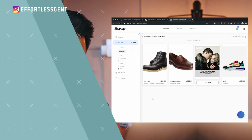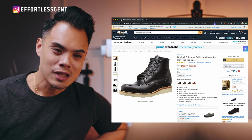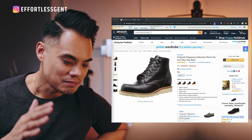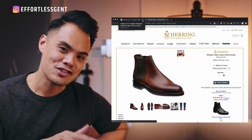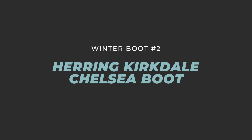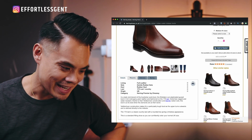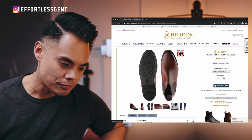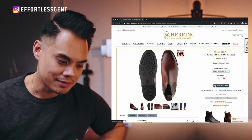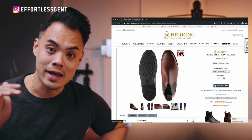Okay, boot option number 2 for winter, if you have to walk through the muck and the disgustingness, but you want to dress up a little bit, I suggest these Chelseas from a brand called Herring. This is from their house line, and it is the KIRKDALE Chelsea boot. It does have a rubber sole. I believe it's a day-night sole. Yes, it is. So it does have a nice grip to it at the bottom, so you're not going to be slipping and sliding a lot like you would if you had a leather sole.